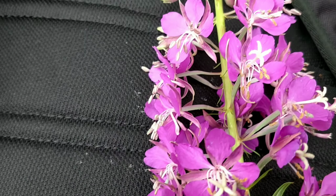The stems grow upright and are green, sometimes with a bit of red coloration. And in my opinion, these contain the best edible part of the plant, and that is the pith. And to get to that, we need to cut the stem near the base.